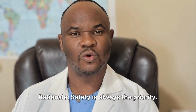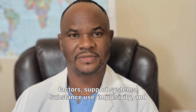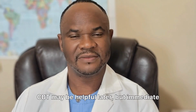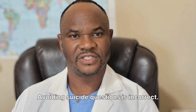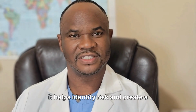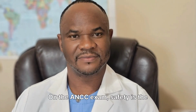Rationale. Safety is always the priority. The PMHNP must assess suicidal ideation, plan, intent, access to means, prior attempts, protective factors, support systems, substance use, impulsivity, and determine the appropriate level of care. CBT may be helpful later, but immediate suicide risk assessment comes first. Scheduling follow-up in 6 months is unsafe. Avoiding suicide questions is incorrect. Asking about suicide does not cause suicide. It helps identify risk and create a safety plan. Exam Pearl. Anytime you see suicidal ideation, safety assessment comes first. On the ANCC exam, safety is the boss.